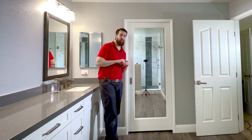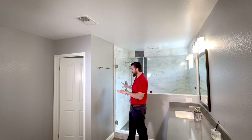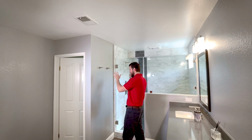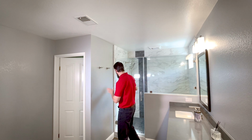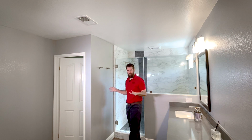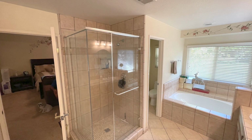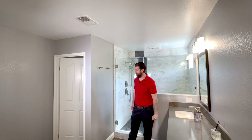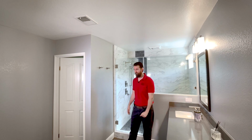Let me show you how we reconfigured the toilet area. So the shower was over here, tub was over here, and the toilet area was somehow in this corner. I think it had a corner door on it or a door that went this way. None of that worked anymore. Basically you can imagine the shower was here and tub was here, eliminated the tub, built a big shower, reconfigured this space for the water closet, and there you go. You got a totally new bathroom.